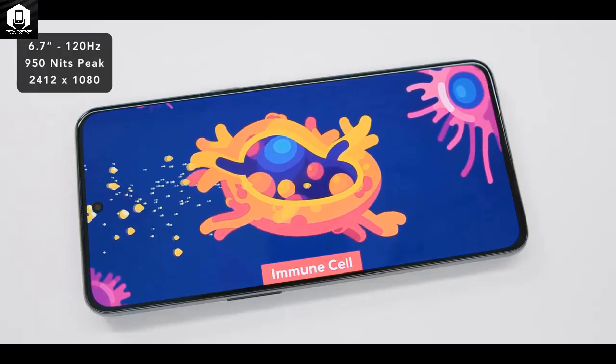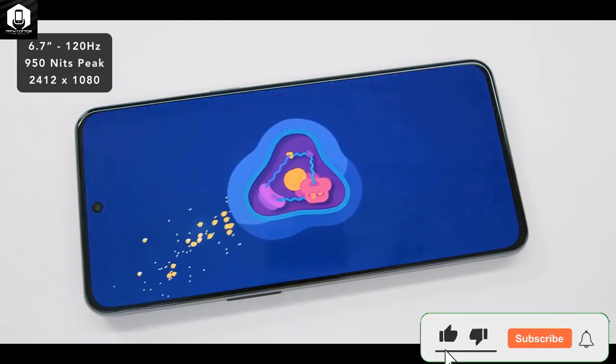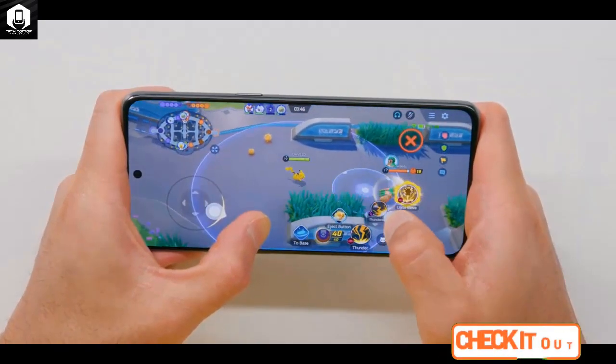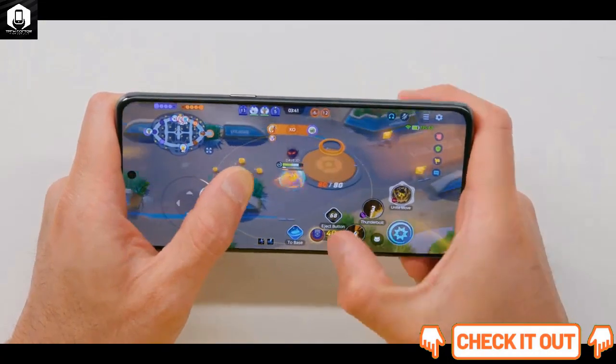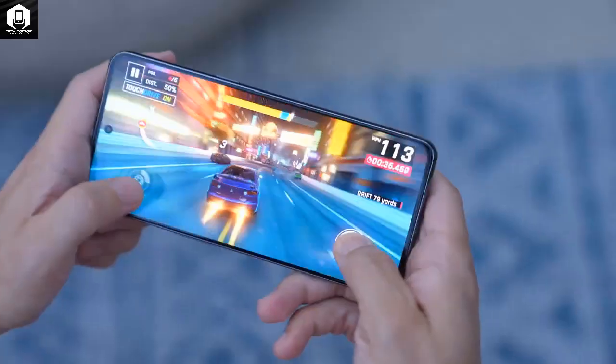The screen on the OnePlus 10T is one of the best things about it. It's a 6.7-inch Full HD Plus OLED panel with a 120Hz refresh rate, and it's phenomenal. It's a better looking panel than the regular Galaxy S22. OnePlus really knows how to tune its displays.